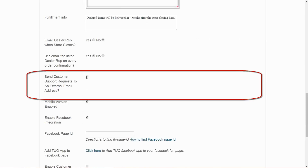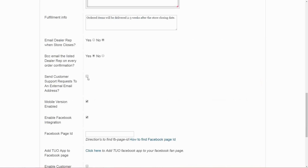We have the option now to check this on. It's going to default to being turned off if you haven't configured these settings before. So if this is turned off, then that means TUO, our customer support team, will handle the support inquiries that come in for the store. Now if this is turned on, as it says here, TUO will no longer handle customer support requests for the store.